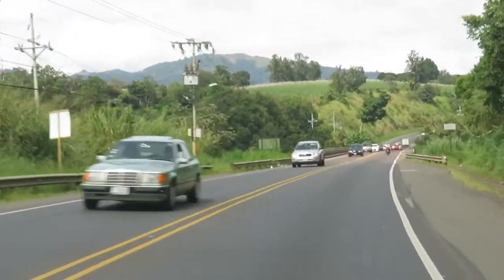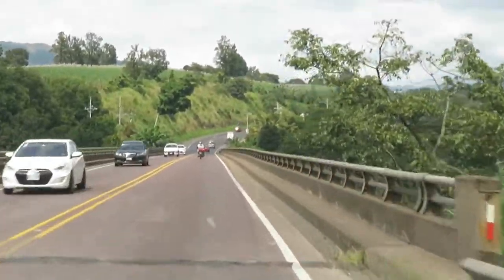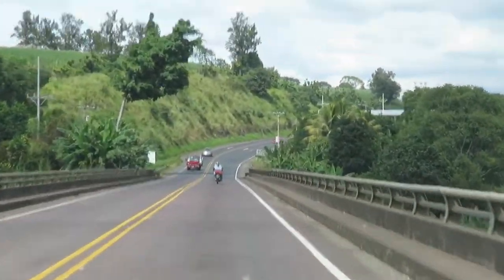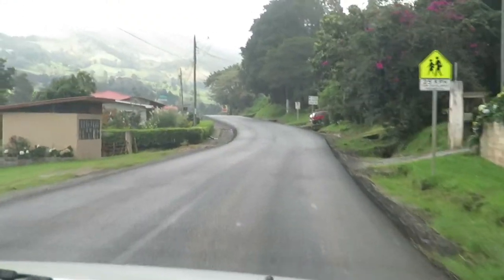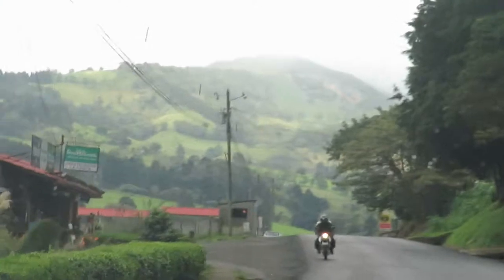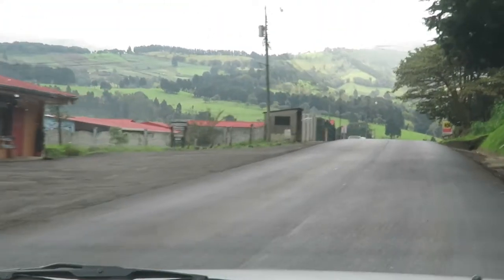This is on Route 1. Rio Colorado. So this is the main road. Yeah, this is the one that goes all the way through Central America. We're still heading up to Zarcero. Kind of in the clouds a bit now. June's doing a good job.